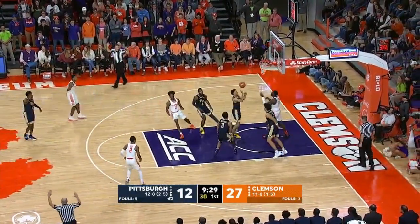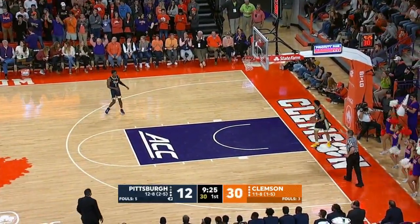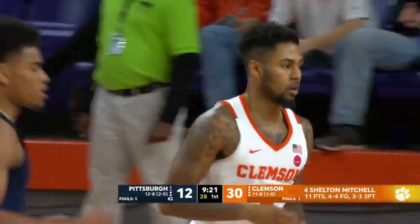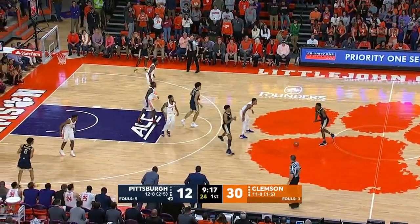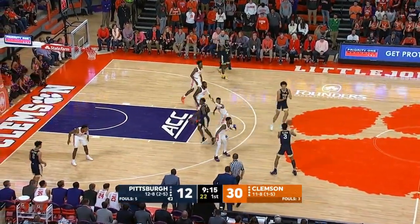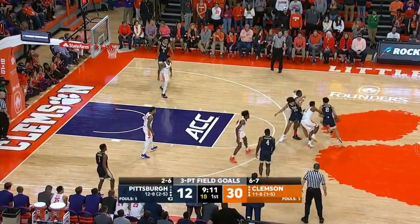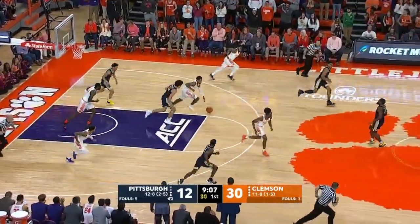With 5 on the shot clock, another 3 by Shelton Mitchell. Brad Brownell sort of wondering, who is this kid? Where has he been? Been waiting for Shelton Mitchell to get on fire. Averaging 11.5 a game, Shelton Mitchell already has 11 tonight. Great to see all the extra reps you put in are paying off. Here's McGowan, blocked by Thomas.